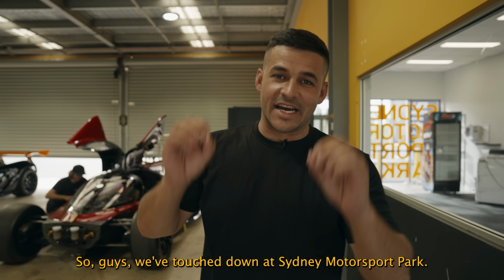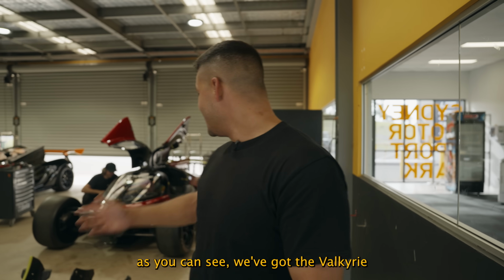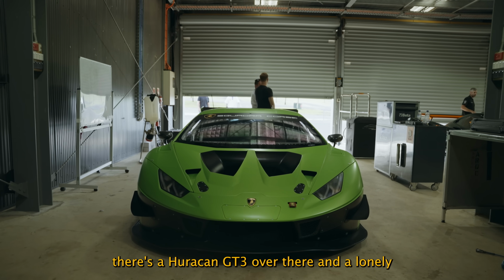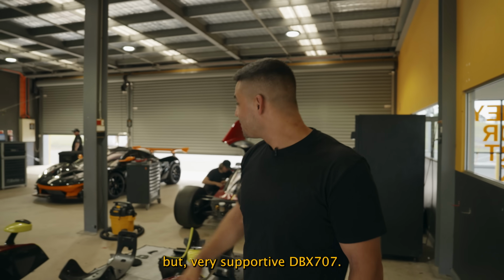So guys, we've touched down at Sydney Motorsport Park. You join us in the first garage. Behind me, as you can see, we've got the Valkyrie disassembled. We've got the P1 GTR. There's a Huracan GT3 over there, and a lonely but very supportive DBX 707.